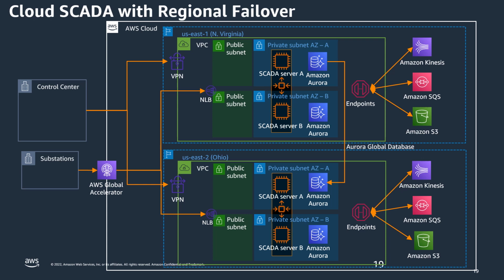There are various options. The SCADA servers in the second region, Ohio in this case, could be turned off or they could be on. So you could have an active passive, you could have an active active, and these are all choices you can make. But let's take a look at the high availability that you can achieve. We have AWS Global Accelerator, which is a service we offer which allows for higher speed data transfer, but also allows the ability to move an IP from one AWS endpoint to another.